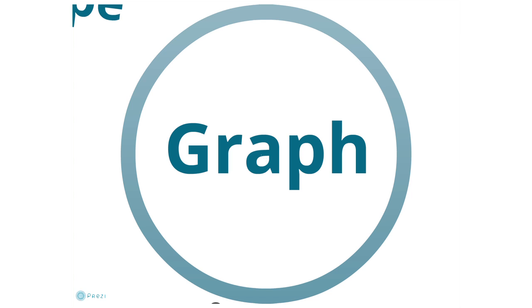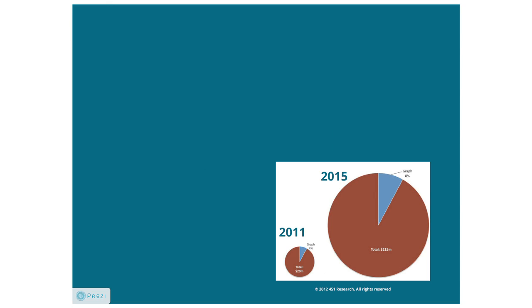So to zero in on graphs specifically. I mentioned that we saw there being 20 million in revenue from NoSQL databases in 2011. Graph actually makes up about 4% of that, but growing to 215 million in 2015, graph we think will represent 8% of that. So the whole pie is growing, but also graph's share of that pie is growing as well.